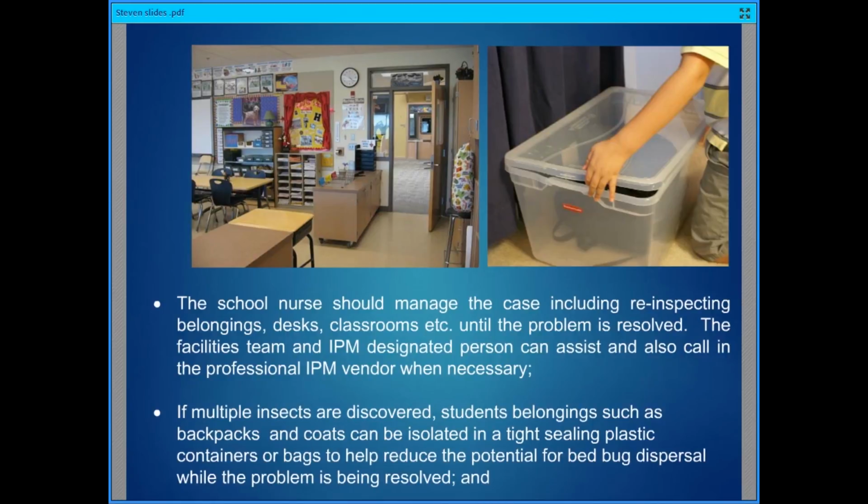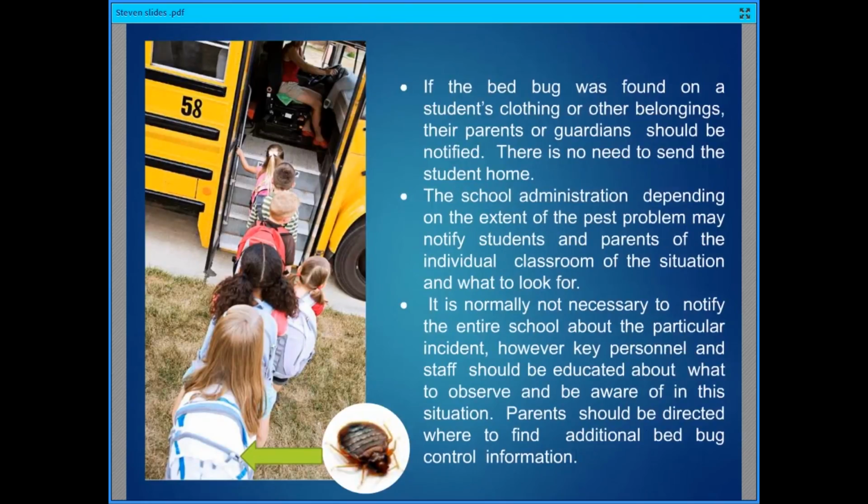If a bed bug is found on a student or a student's clothing, book bag, or coat, certainly you want to monitor the situation, but you should never send that child home. That is not how you effectively treat this condition, and that's not what you want to convey to the public, that someone is going to be ostracized and set aside. That's the last thing you want to do in the school environment. So the utmost discretion is required when you're dealing with this.